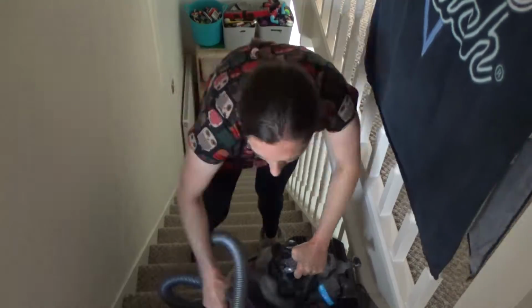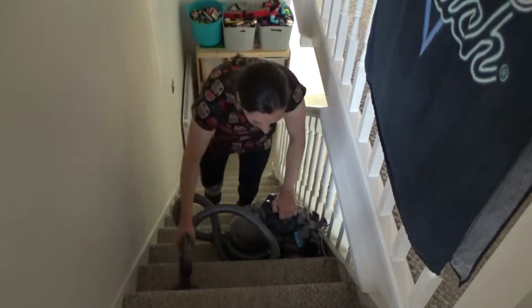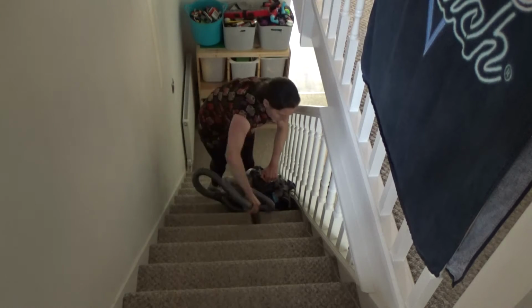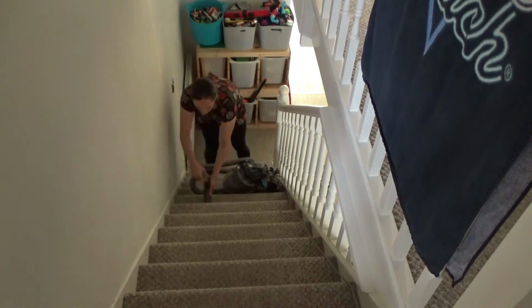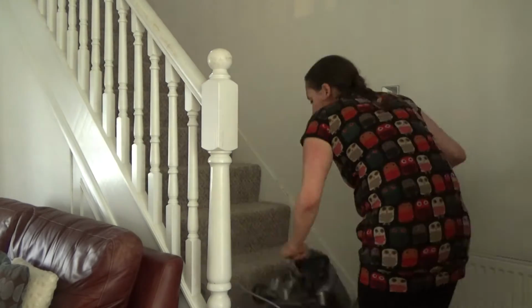Once all the towels and tea towels were back in the relevant places, I then moved on to cleaning the stairs. This was a job I was going to try and do yesterday so that I'd be downstairs by the time I needed to clean again, but unfortunately I didn't manage to do it. So I'm cleaning the stairs today, and this is a job my husband normally does on a Saturday. It is quite a tough job, but it is a good workout as well.